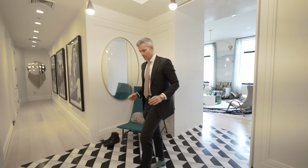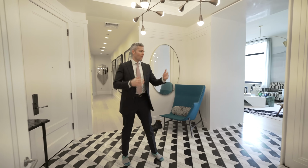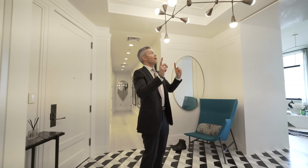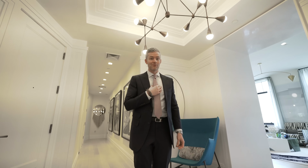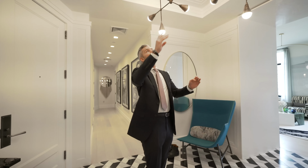You know how many apartments I walk through, houses, where people don't care about the entryway, where they just walk in and it's a wall, drop your keys here, maybe a light. But let's start with this light. The majority of the light fixtures in this house are Apparatus, okay, which is a light brand manufacturer. Check them out. I'm putting a bunch of their lights in my own house because they're so cool. They're specific, they're special, and they're very much of the times right now. How many different light bulbs is this?